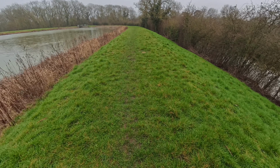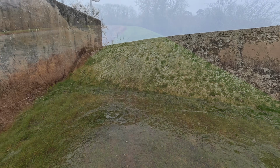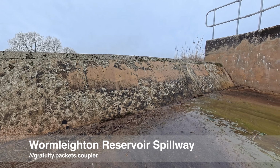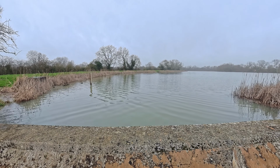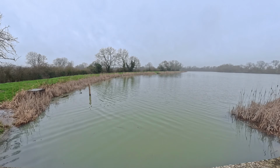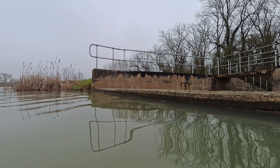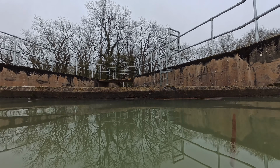As I walk along the retaining bank here by the reservoir, there's still some sort of signs of the cracks that appeared during the summer, but they've mainly closed up, which I guess is a good thing actually. So here I am at the spillway at the Wormleighton Reservoir, and there's some water leaking underneath, but it doesn't appear to have been flowing over the top yet. Looks like it's still got a few inches to go for this reservoir to be full. If we look at the front of the spillway, you can see there's a good 2 to 3 inches to go before it's flowing over the top.